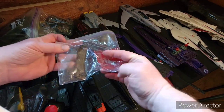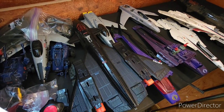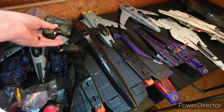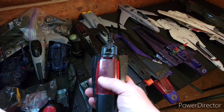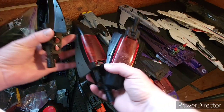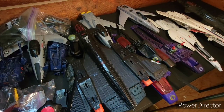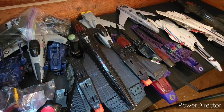Some extra pieces to the Mamba with one of the fins and the capsule. Oops. Second gun for that game, or not gun, controller. Got some of the pods for the Mamba. They obviously slide into that hole right there on each side. And then got a wing for Sky Striker.